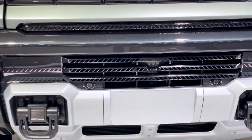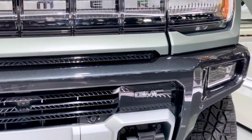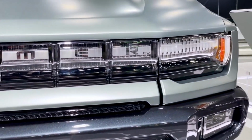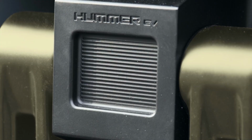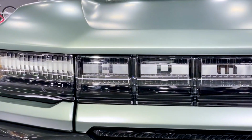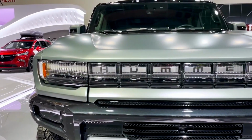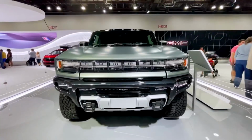You've got driver selectable electronic lock differential, the front, and then you've got the same for the rear wheels. Now you've got forward and rearward unibody cameras, so cameras all over, black rear D-ring recovery hook, and finally you've got rocker protectors with assist steps, guys. So this is what the extreme off-road package includes, and you can add on illumination package.